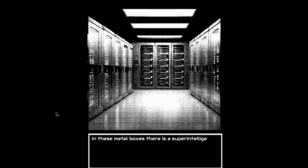In these metal boxes, there is a super intelligence capable of replacing an army of scientists. All computing processes take place here. Right, so definitely no food and water in this room then. We're not allowed any cups of tea in here, otherwise they might spill. I don't think there's anything for me to click on though.